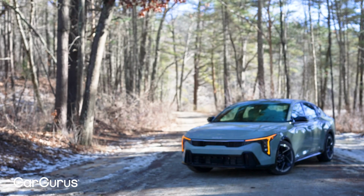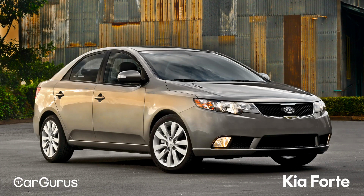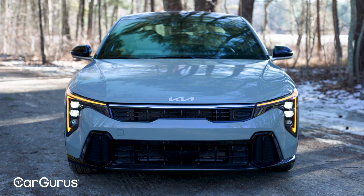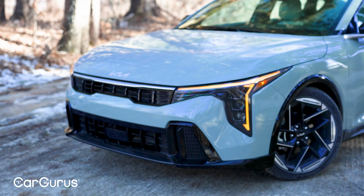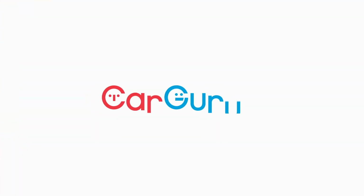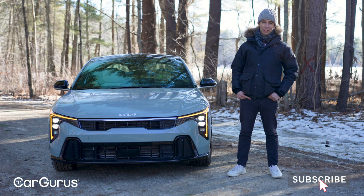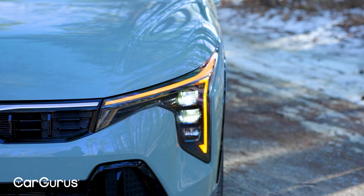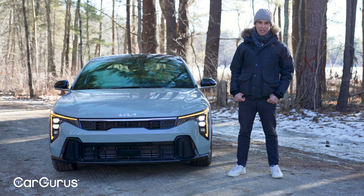The K4 replaces the Forte, which had been around since the early 2010s. That car went through 3 generations, and now that it's called K4 and comes in a wrapper this good looking, well, I could say everyone can be proud to drive a small Kia. Good design comes standard on every K4. The headlights are LEDs, plus these bracket-shaped amber-colored LEDs on the outside that are very dramatic, especially when you're making a turn. You can't miss it. They're all standard on every single K4 trim.